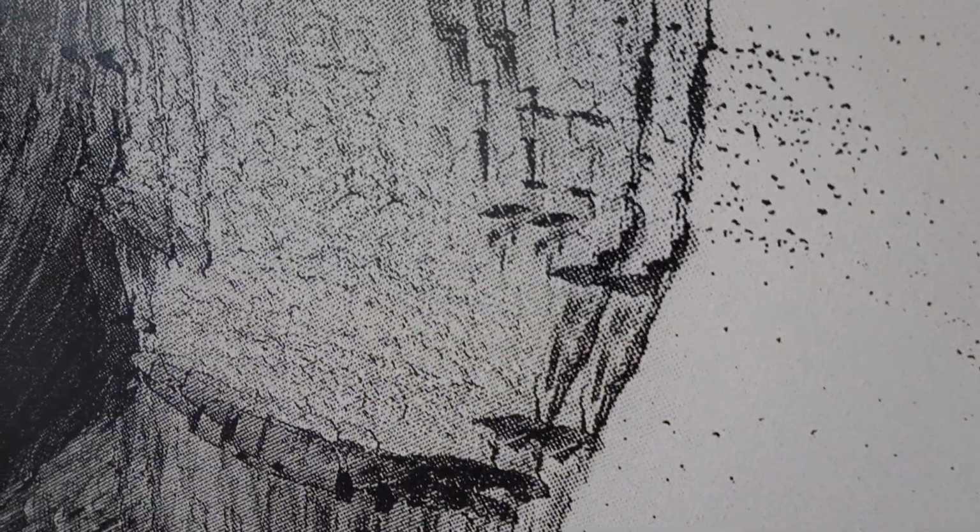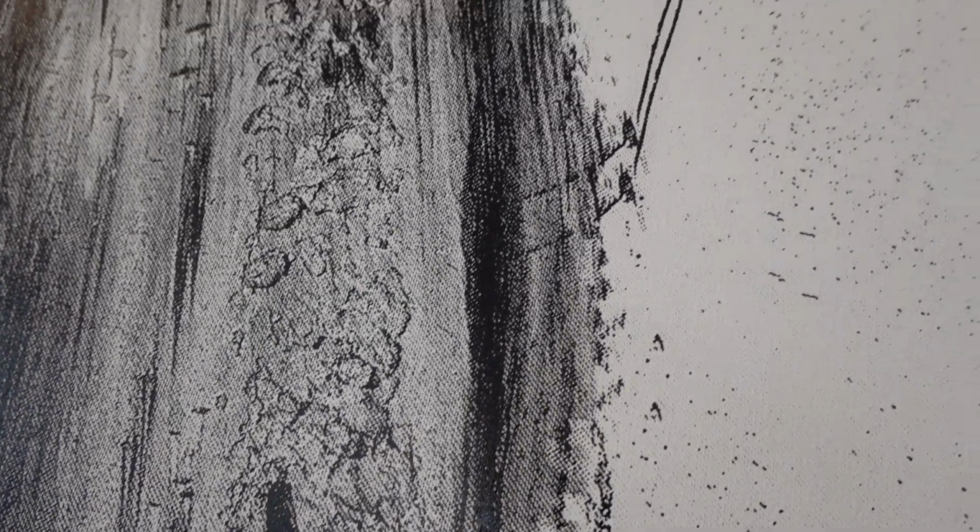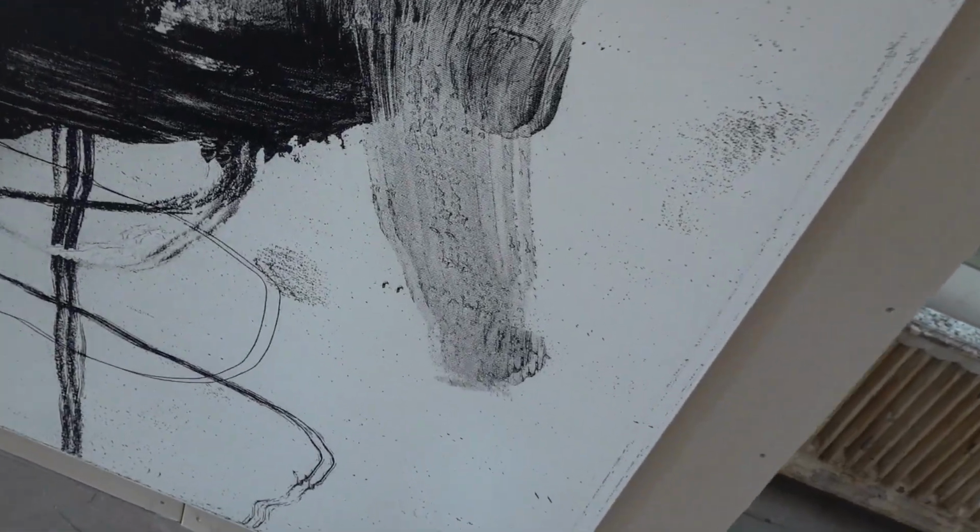I think there is something beautiful about the way the computer digitization, pixelation kind of breaks everything down into these nice patterns. Almost like fabrics or various other kinds of patterns.